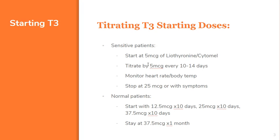While you're doing this, you need to be watching your symptoms very closely. You want to monitor your heart rate, you want to monitor your body temperature, and you want to make sure that nothing feels out of the ordinary. For sensitive patients, they know how they react, so you need to be mindful of those type of reactions. Now, you may ask, when do you stop? For a sensitive patient, the most you want to get to is 25 mics. I highly doubt you're going to get there. Realistically, you'll get between the range of 10 to 20 micrograms.